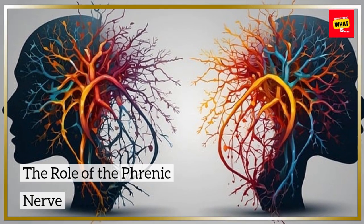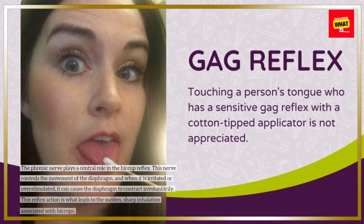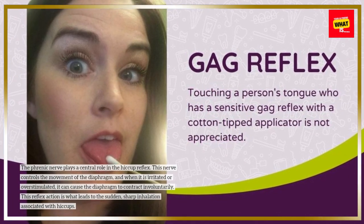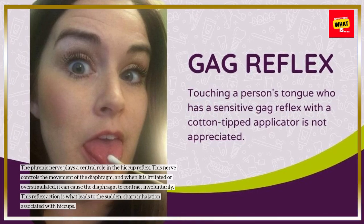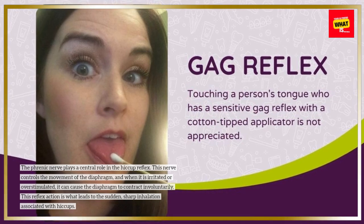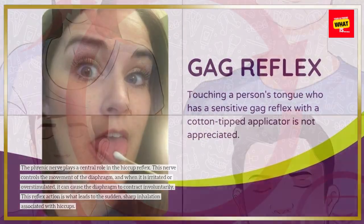The role of the phrenic nerve. The phrenic nerve plays a central role in the hiccup reflex. This nerve controls the movement of the diaphragm, and when it is irritated or overstimulated, it can cause the diaphragm to contract involuntarily. This reflex action is what leads to the sudden, sharp inhalation associated with hiccups.